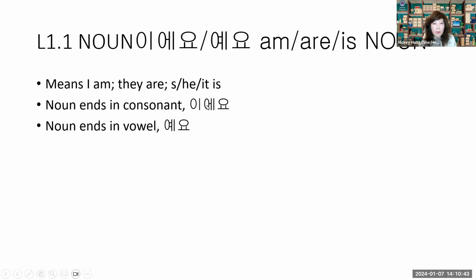And as I stated, if the noun that you want to refer to ends in a consonant, you attach 이에요, otherwise 예요. 예요 is the present polite conjugation of 이다. That is the dictionary form of the word. We will, in the later lessons, describe what is a verb, what's an adjective in Korean, how we sort that. But for now, we are learning how to just simply say, I am, they are, she, he, it is something.